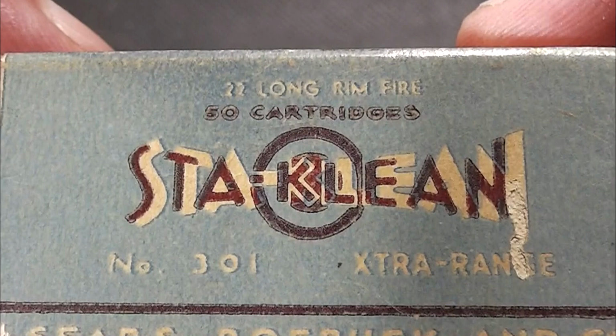And then we have the text itself. It's bold, three-dimensional, it pops out at you. And that S in "Stay Clean," that lazy S, is just another element from the Art Deco movement.